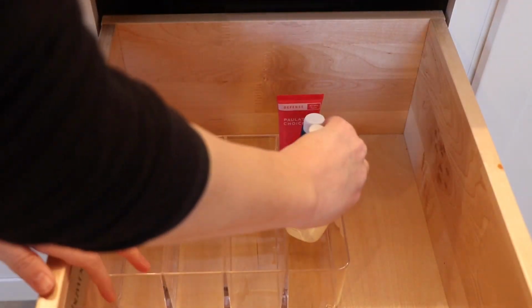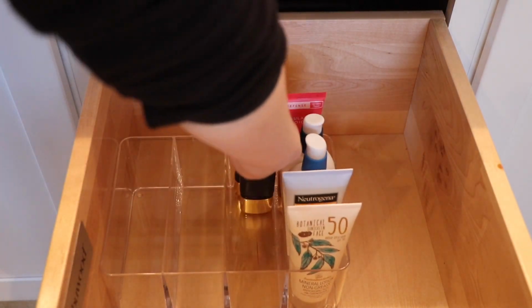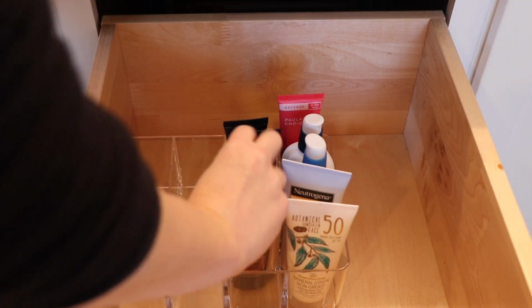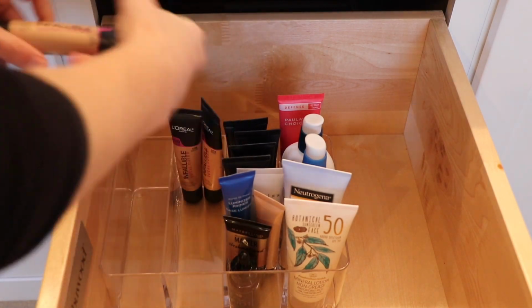So the 4-section organizer is perfect for my moisturizers, and then my primers, my foundations, and last I decided to put my setting sprays. This worked out so perfectly, and if I want, I can pick it up and put it out on the counter.